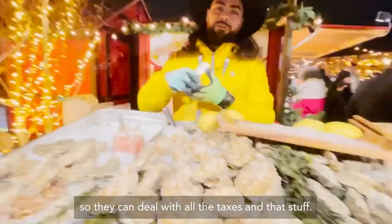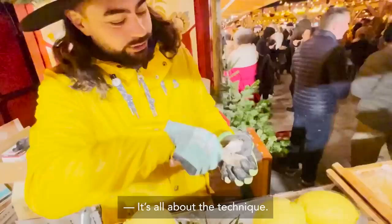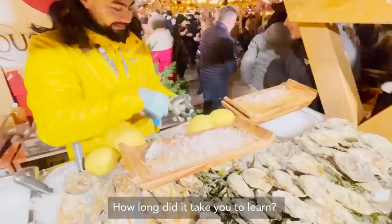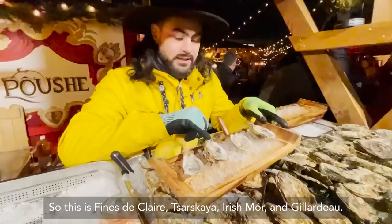Okay, let's see how you shuck them. What's the secret? Technique. It's all about the technique. And a little bit of love. Yeah, so much love. And lots of love. How long did it take you to learn? It's just learning by doing, really. Really? So this is fin de clair. Okay. Toscaia, Irish more, and giraldo.